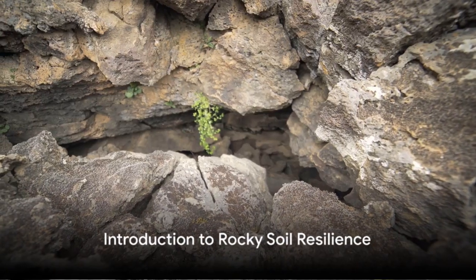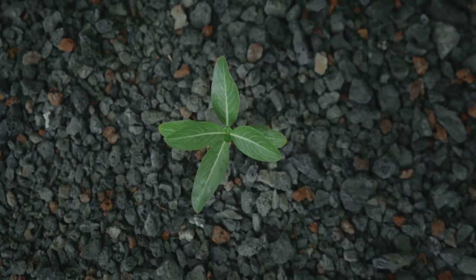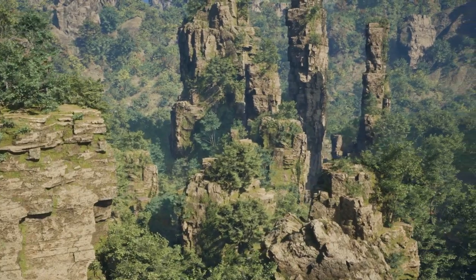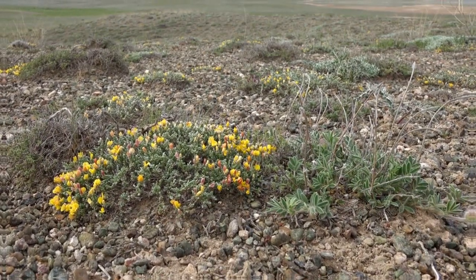Ever wondered which plants can survive in rocky soil? Rocky soil presents unique challenges, making plant life a bit of a struggle. But nature is resilient. Certain plants have evolved to flourish in these conditions. Today, we're counting down the top 5 plants that are resilient in rocky soil.